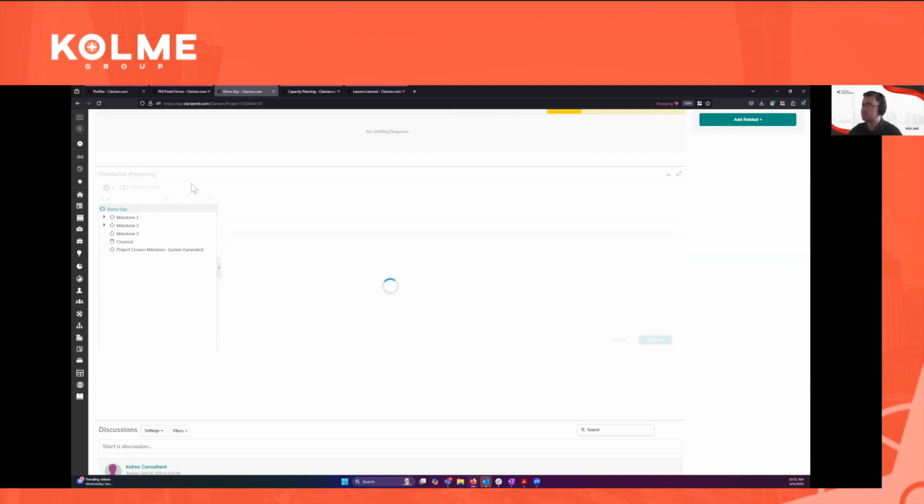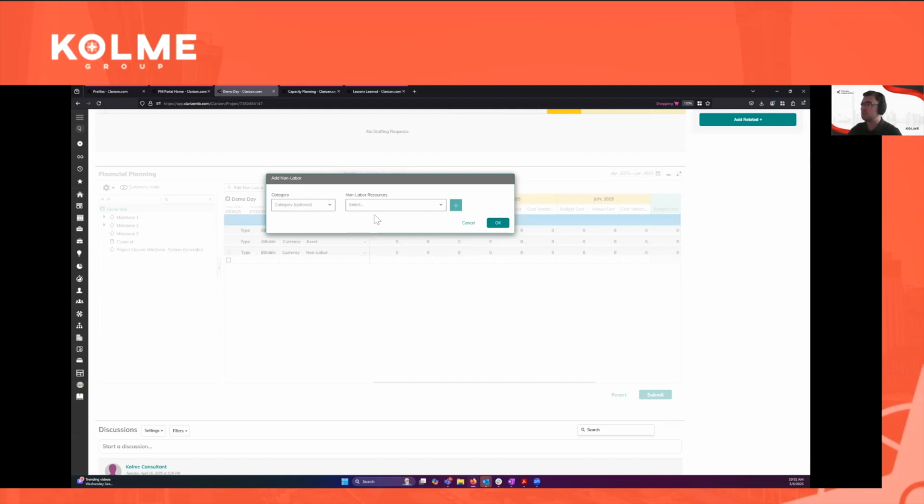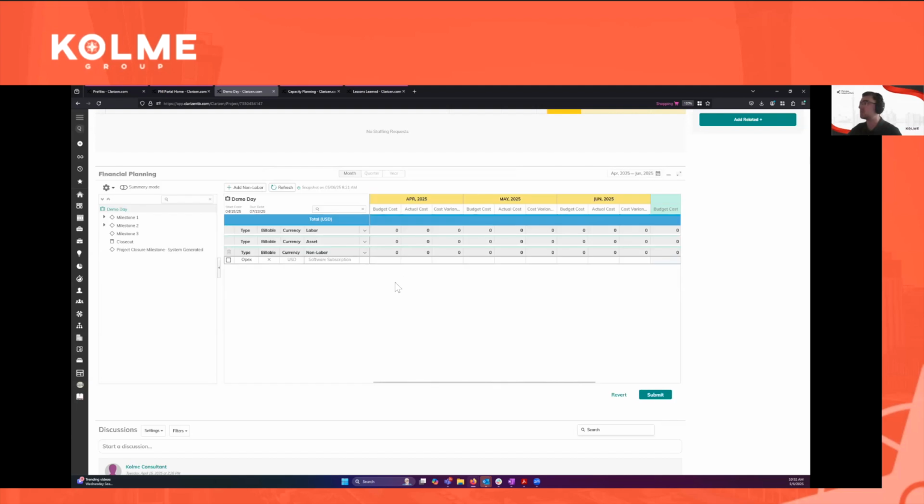Now, if you have a circumstance where you need to track something other than a labor resource, we also feature the capability to track non-labor resources. So whether it's equipment or software or travel or really anything that's not a labor resource, you can add that into your financial planning module and track its cost by month as well in a time-phased manner.